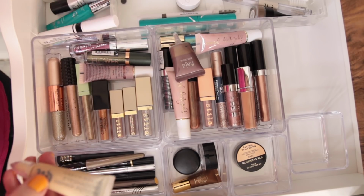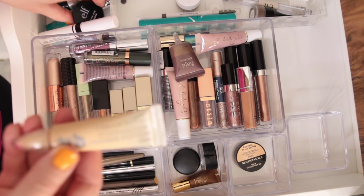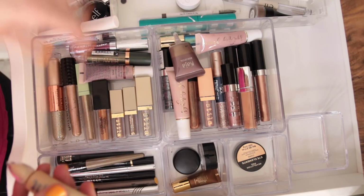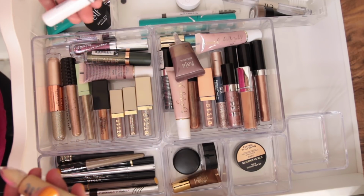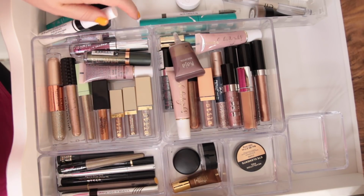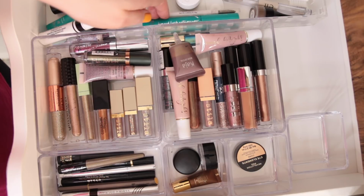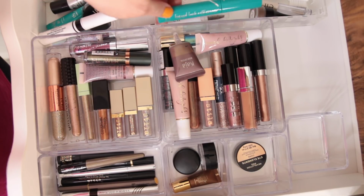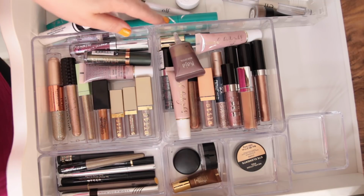I had been using the e.l.f. Putty Primer, but this one is almost done, so I do want to try and use this up this next month so that I can move on to probably using up this CoverGirl one next. So that's coming in. Don't feel like I need to do anything else with brows. I will reach back for this Thrive mascara once I have used up the CoverGirl one. That's the only other open mascara I have.